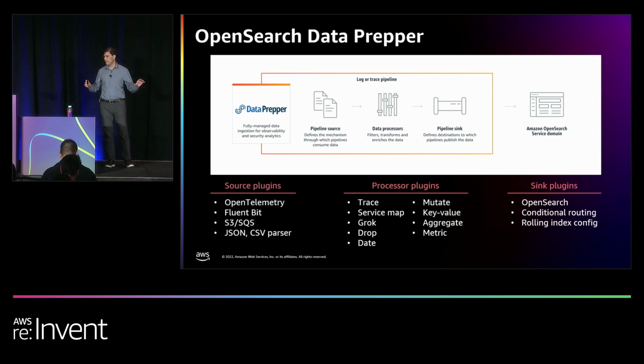And Data Prepper, architecturally, is pretty straightforward. It's a pipeline with a source, a bunch of processors, and a sink. The source determines the collectors or the sources that you can collect the information from. And we support a number of open source tools and technologies. OpenTelemetry, which is really getting adopted in the observability domain. So we support the OpenTelemetry collector, in addition to FluentBit for log data, as well as S3 as a source for customers that might be putting log data or other data directly into their S3 buckets.